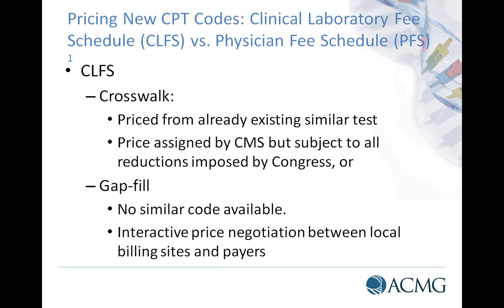The way that it has most commonly been used, in fact, has only been the way used in genetics up until now, is crosswalking. That basically means you find another test that's already in the CPT coding system, you look at its price, and if it is technically very similar to the test that you're now trying to get priced, they just crosswalk that price over to this new test, and that's assigned by CMS. And it is subject to lots of reductions. Congress periodically says we're only going to pay 20% of what CMS sets the price at, or 70%, or whatever it might be. So there are political overlays on the pricing that can impact what you actually get paid in the end. But ultimately, CMS is responsible for the crosswalk process.